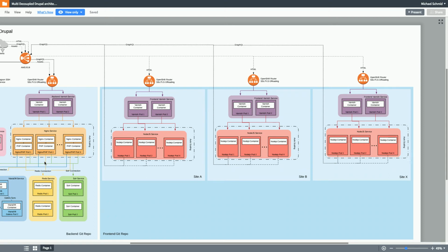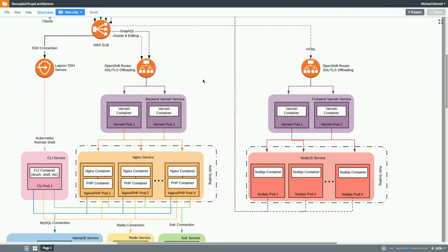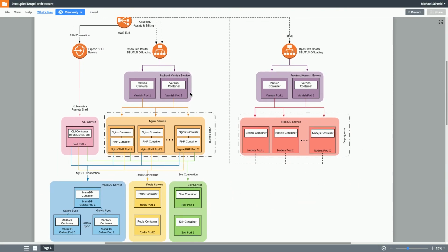And they are auto-scaled, they all are happy, they can be deployed individually, or all at the same time if necessary. And that's the whole system. That's how we run the big sites. And for the sites that only need one front end, we just run it like we saw before, where we just have one decoupled site.